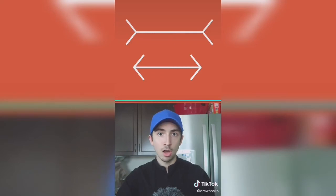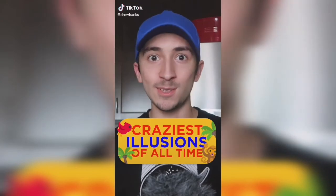Which of these lines is longer? The one on top seems to be larger, but they're actually the exact same size. Zebra stripes do a great job of tricking predators in the wild, and even us. Can you tell how many zebras are in this image or which one's head is in front? I can't.